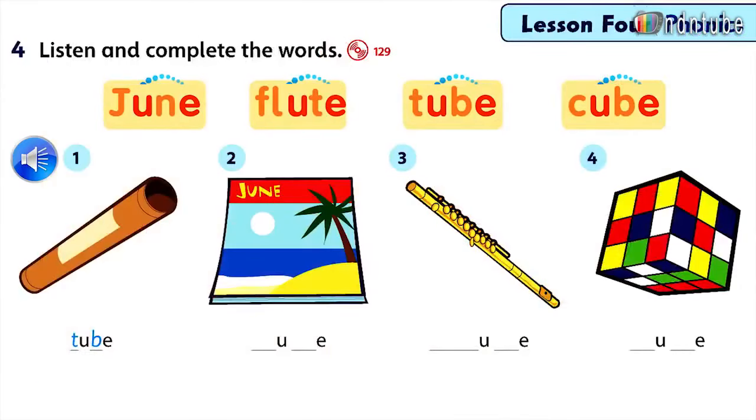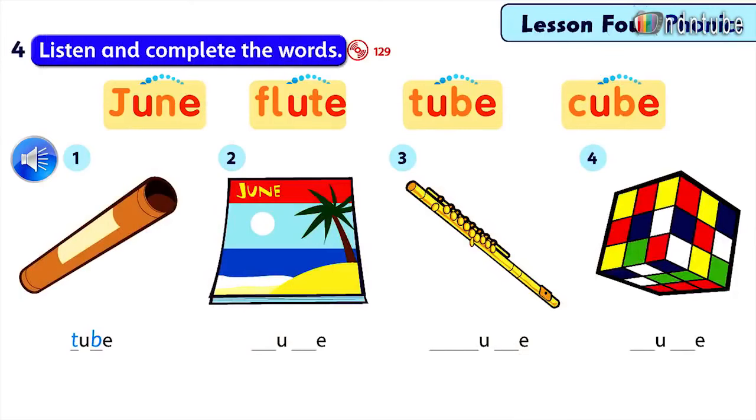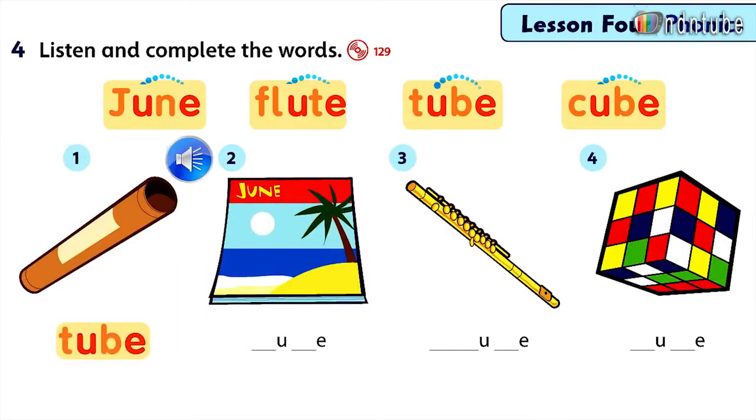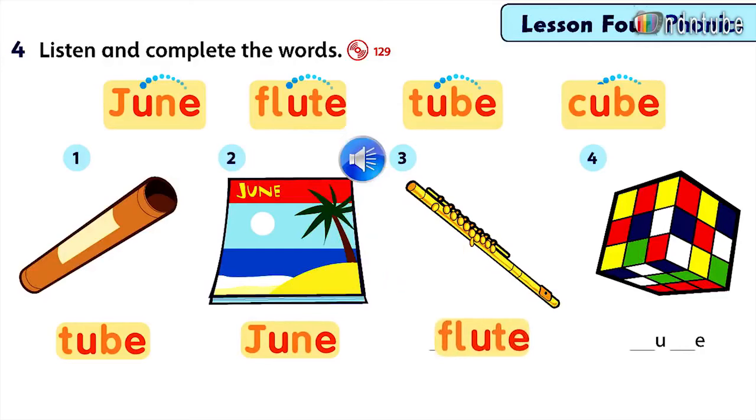Listening 129. Listen and complete the words. 1. Tube. 2. June. 3. Flute. 4. Cube.